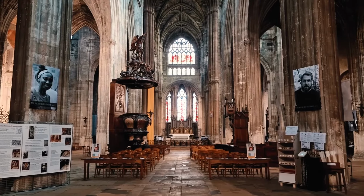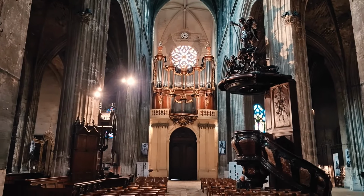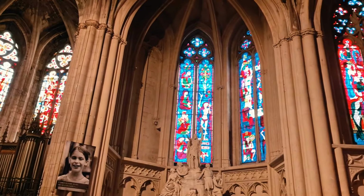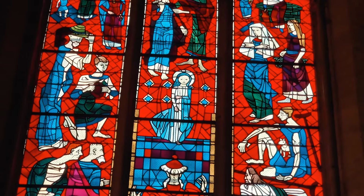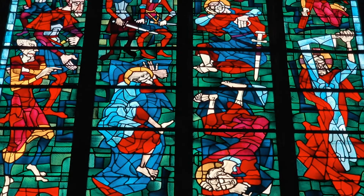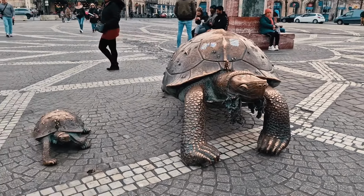Inside, it's a grand old church for sure. Yes, there's plenty of things to see, but the one thing I want you to focus on is the sheer beauty of the stained glass windows in here. They're possibly the most colourful stained glass that you'll probably ever see. A few streets away from that, you'll find the Place de la Victoire. It's another city gate with this rather interesting turtle sculpture slap bang in the middle of it.